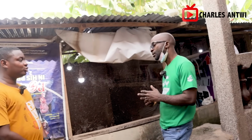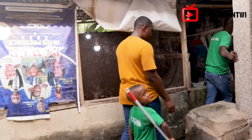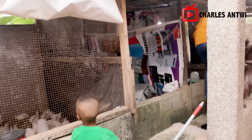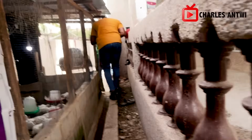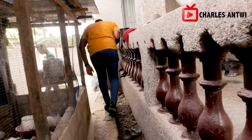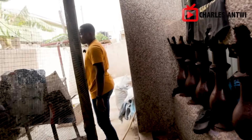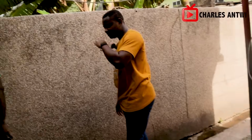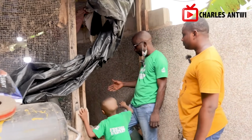So from here, where do you go to? So let's go to the finished ones, the ones that are ready for harvest. Okay. These ones are maybe 8 weeks on Tuesday. You can see their weight already.